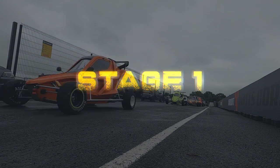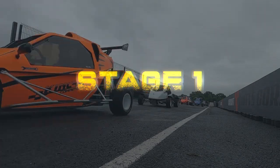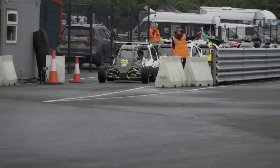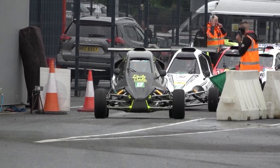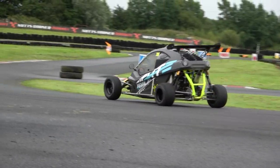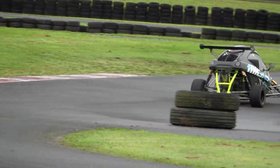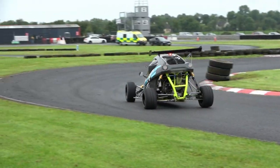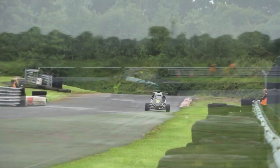So let's get the action underway and let these pocket rockets loose on stage one. And fastest time over the opener goes to the Class 14 750cc speed car of Johnny Stinson. Johnny would admit that the racing circuit type tracks suit his driving style, so this is the perfect start for the Armagh man.